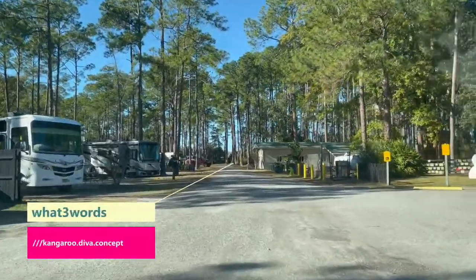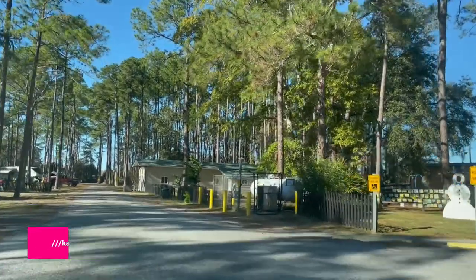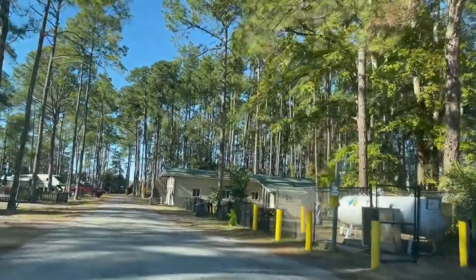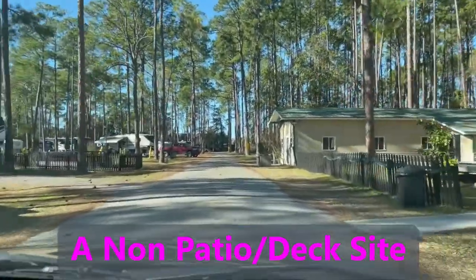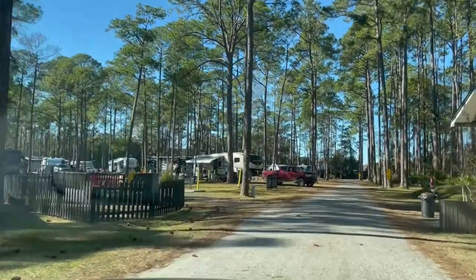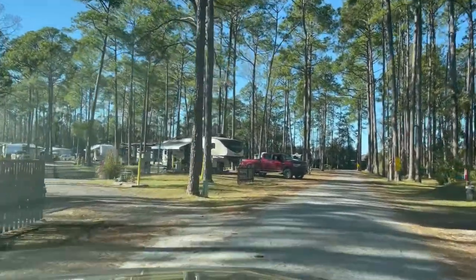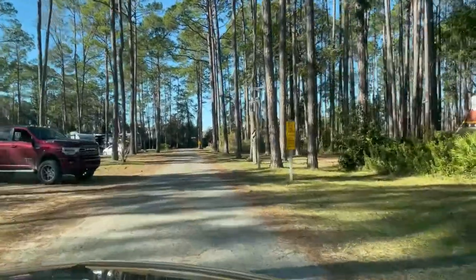Of ways that you can stay there, and when we were here, we stayed in one of the 50 30 amp pull through sites that was gravel on the finish, and it was only about wide enough to fit your RV. Your chairs and whatever other picnic table items you may have used were sitting on the grass. So just be aware of that.